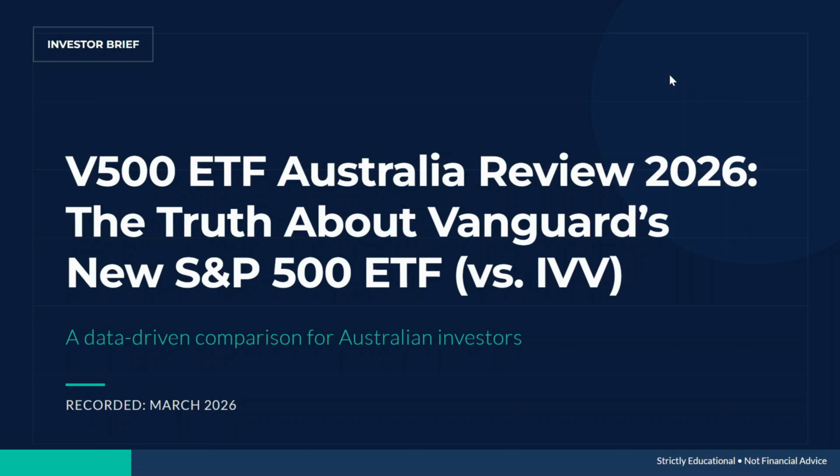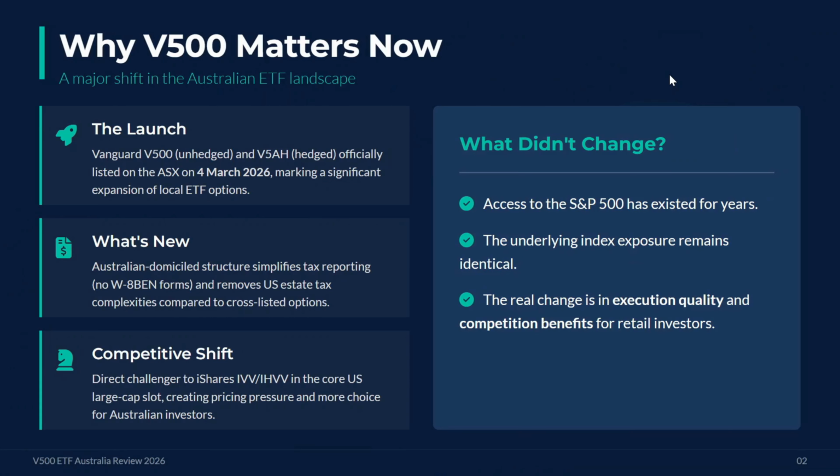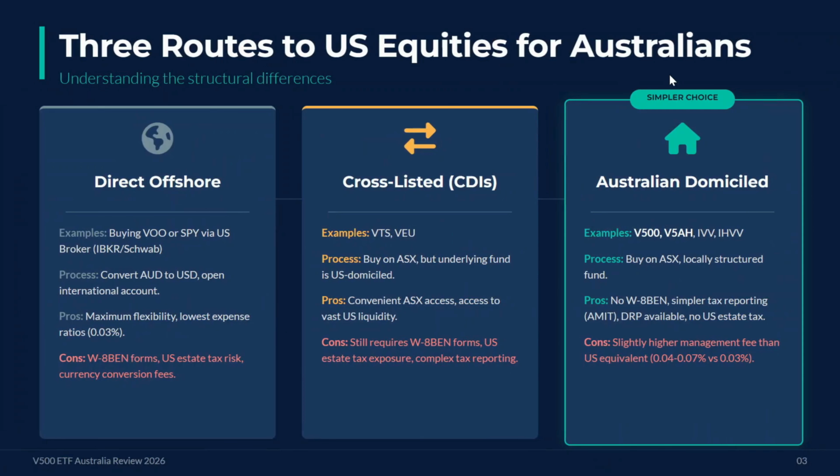The 3 routes to U.S. stocks. To understand why the V500 matters, we need to quickly recap how Australians have historically invested in U.S. stocks. There have always been 3 main routes. First, there's the direct offshore route. This is for the experienced investors.